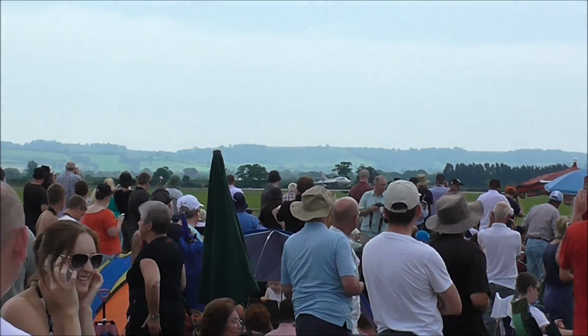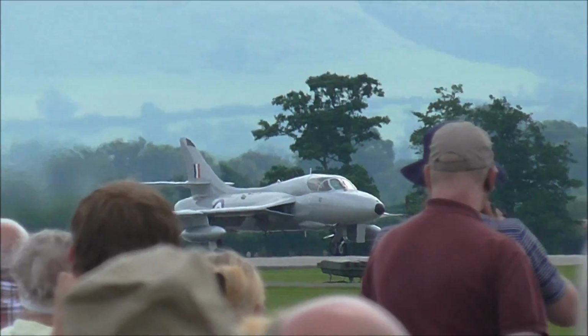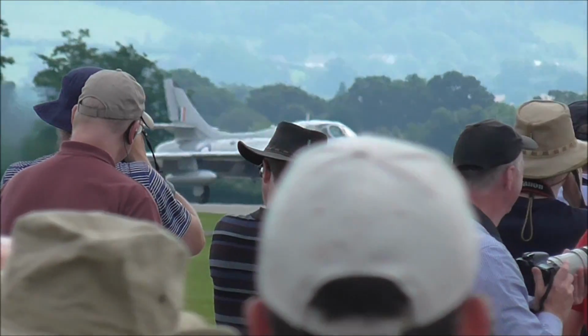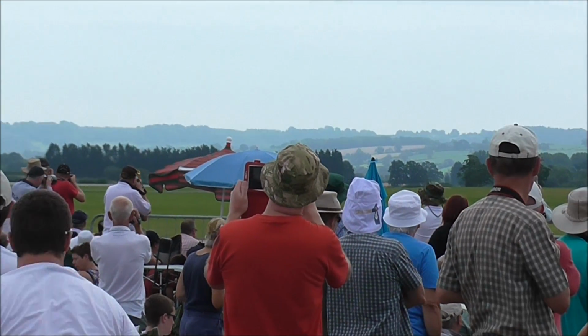Training and other roles with both the Royal Air Force and the Royal Navy until the early 1990s. Also widely exported, serving with 21 other air forces 50 years after its original introduction to active service.